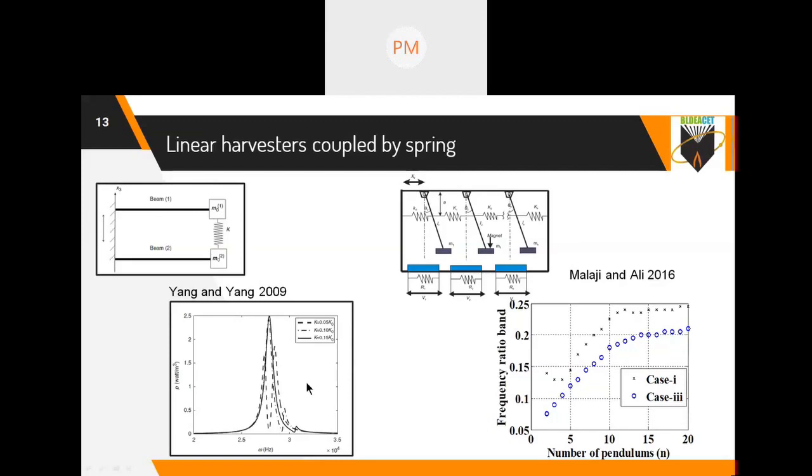Continuing on the same concept, myself along with Dr. Ali from IIT Madras, we studied what happens if we have a number of harvesters connected together. Does it mean that if you connect multiple harvesters, the number of harvesters will keep on adding power or keep on adding bandwidth? What we found is that there is a saturation point after which, if we keep on adding harvesters, it will not help us either in getting maximum power or maximum bandwidth. That saturation point depends upon the parameters we selected.